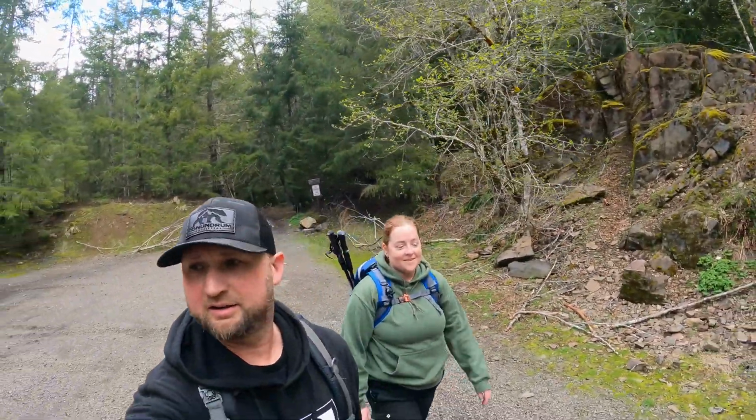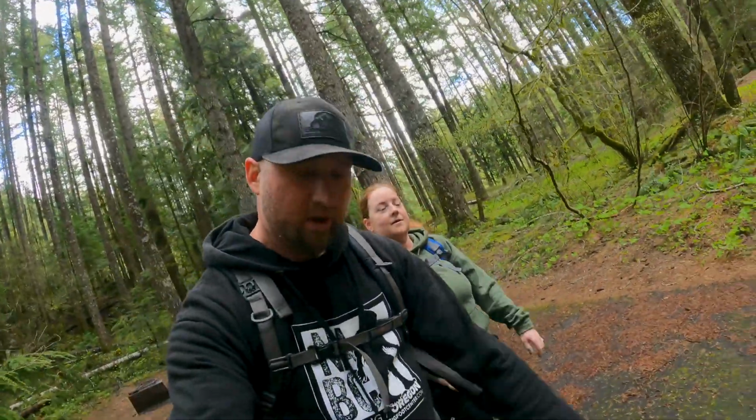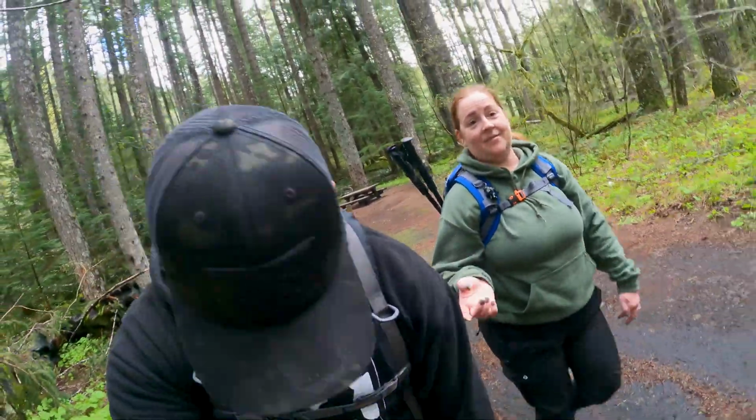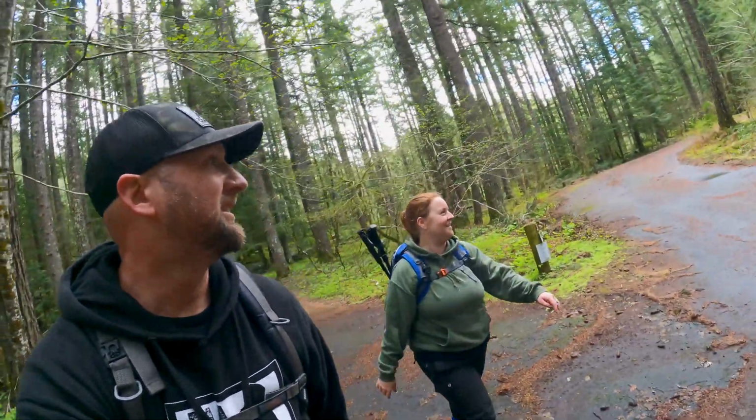Did we make it back yet? Nope, we're only at the middle falls. Are we at the car yet? Nope, only at the lower falls. But if you have your tent with you, we can just camp here. Oh, I wish. All right, let's do this. Hey, we're finally done.